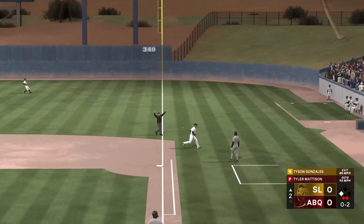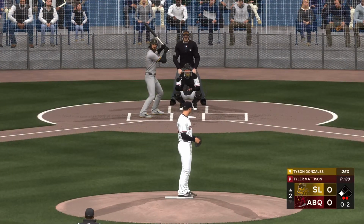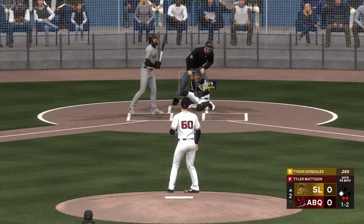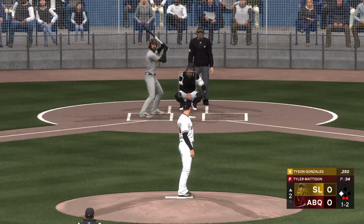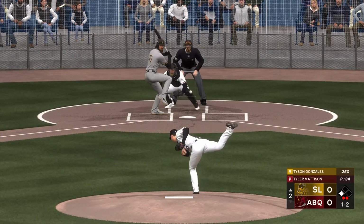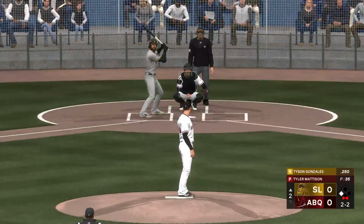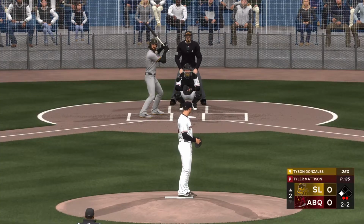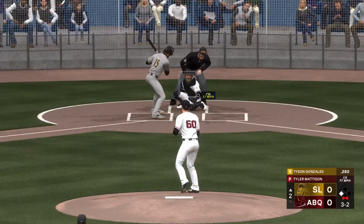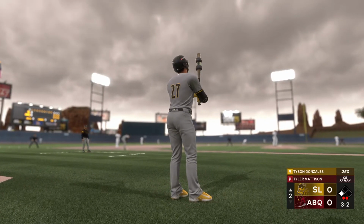Towards first, and it goes just foul. Now here's the 0-2. Good eye there. Outside. Two, the count. This one's in the dirt, and the runner stays put. 2 outs with a runner at third. We got full count, and the count is all filled up. That's a well-located pitch on a 2-strike count. Savvy placement.